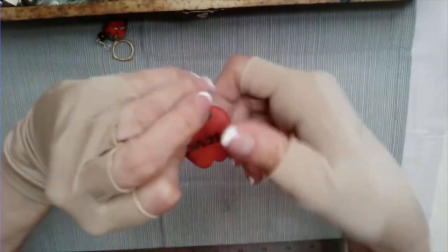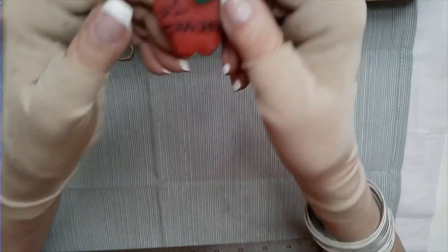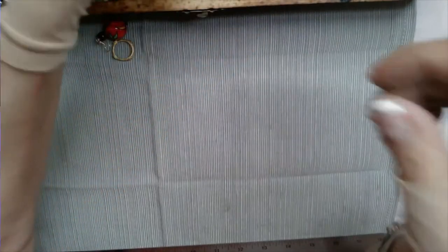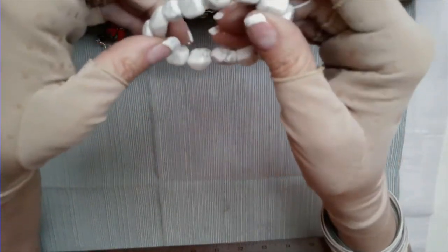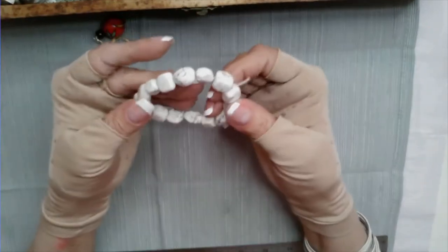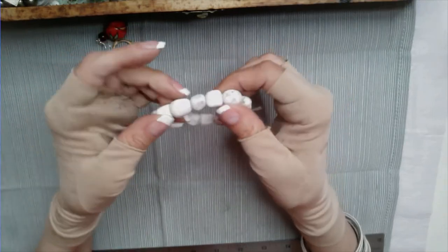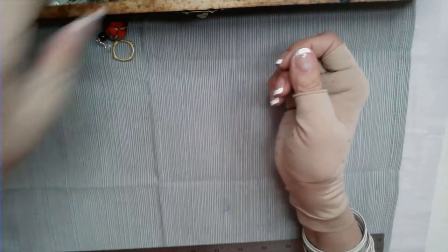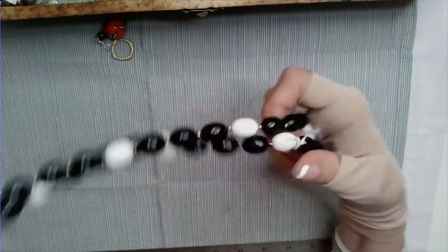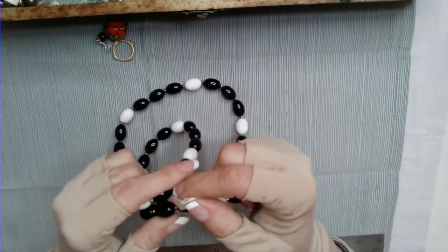We have a clay heart. It says number one teacher on it. And then we have some white howlite. Nice, very cold. Kind of just a variety of shapes. But that's nice. I'll put that one up for sale. But people like those.